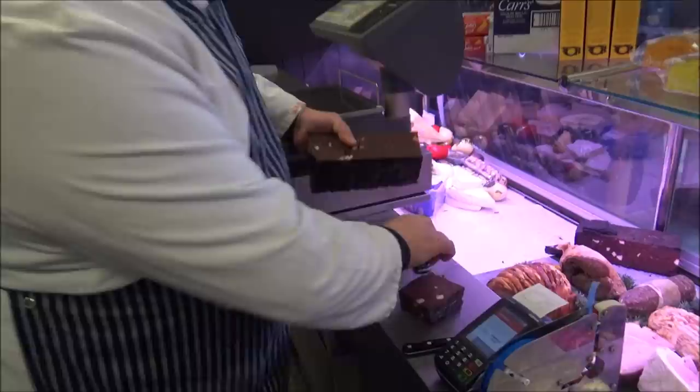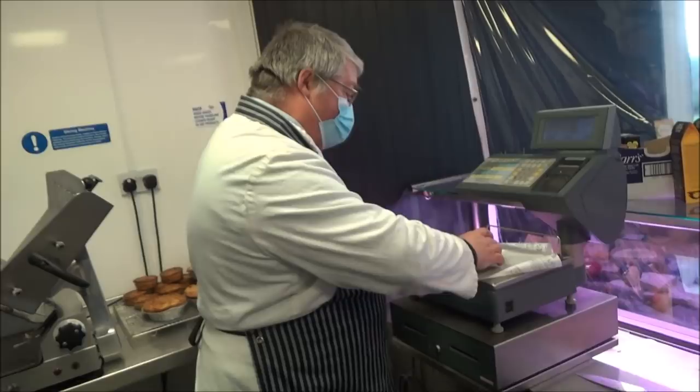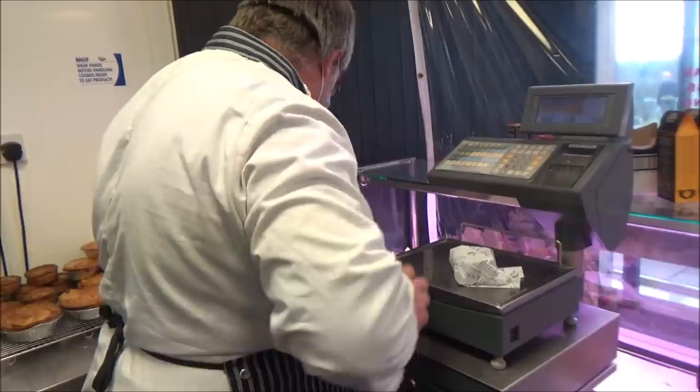Okay. So, when we've done the black pudding, when I won the championship, it's just gone from strength to strength. Has it? Well, that's really nice. I love that. Brilliant. So, that's your black pudding done. Fantastic.